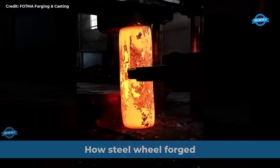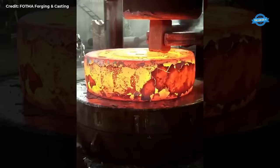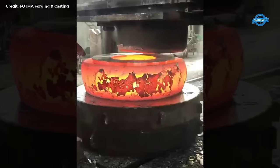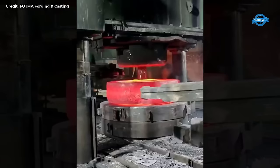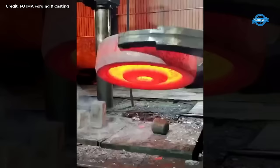The process starts with heating a cylindrical piece of steel to its forging temperature, then shaping it into a wheel shape using a press. This requires a great deal of precision and experience to ensure that the final product has the desired shape and strength characteristics.